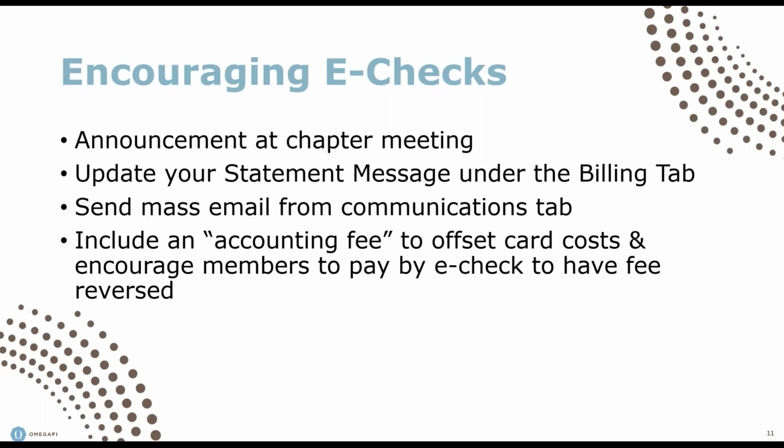Another way that some chapters encourage ECheck payments is by including an accounting fee in their scheduled charges. So if your total chapter dues are $100, then maybe you use a $5 accounting fee to offset the cost of any card payments. And then to encourage ECheck payments, you would offer to reverse that fee for any member who pays by ECheck.